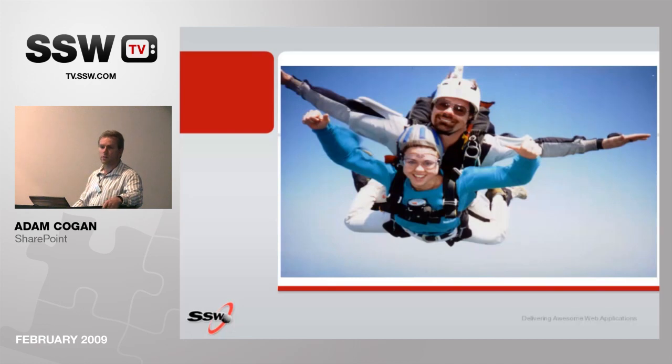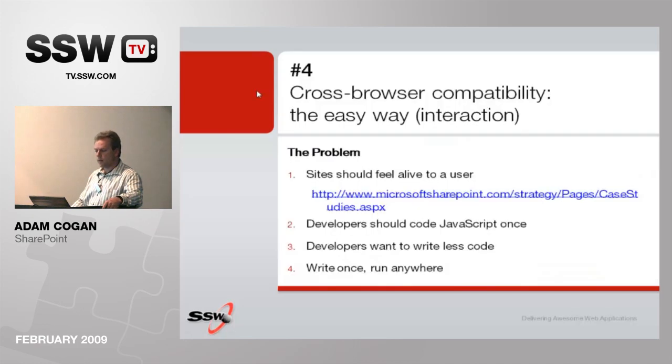Okay, so let's talk about coming alive. The best way of coming alive is to put in a lot of JavaScript. The problem with JavaScript is it makes a site fragile. So how do you get around this? In addition, you've got to write JavaScript and test it for multiple browsers, which is really painful.